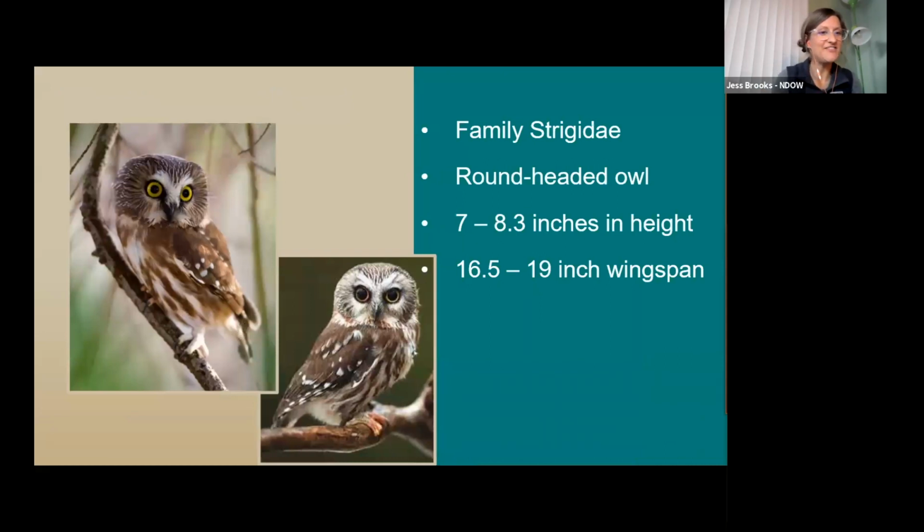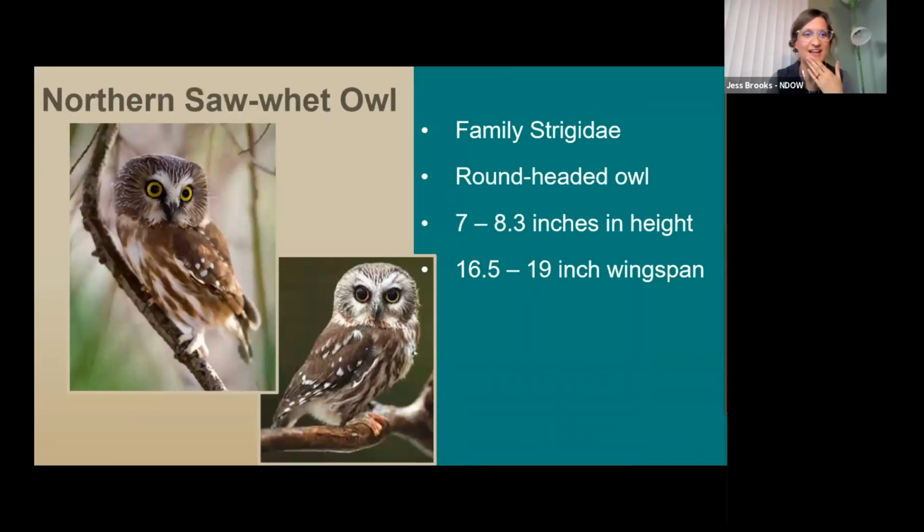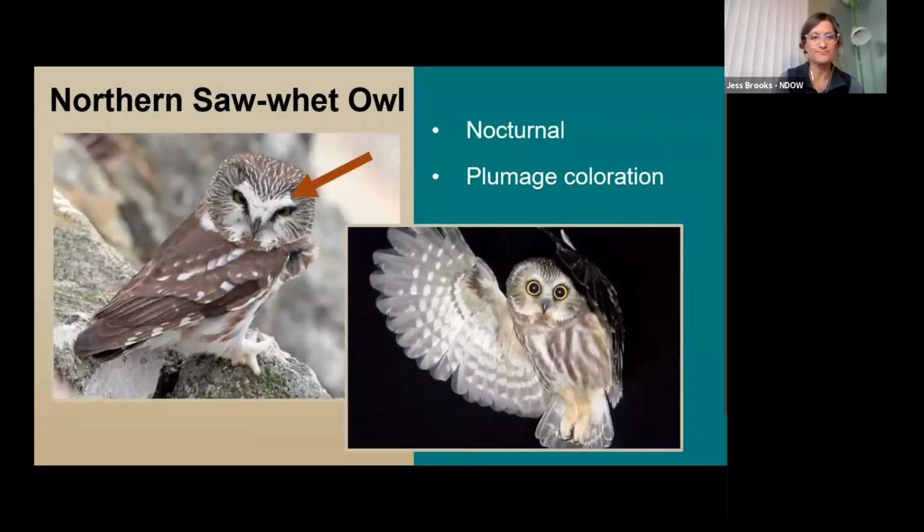All right, I believe this is the last owl we'll be looking at tonight. Could be wrong, we'll see. This is the northern saw-whet owl. This is one of the more popular owls simply because of some of their facial features and their behavior. So this is a round-headed owl, pretty small, only 7 to 8 inches in height, little tiny thing. Their wingspan though is about 1.5 feet, a little bit shorter than 1.5 feet. They're about robin sized. They're very small.